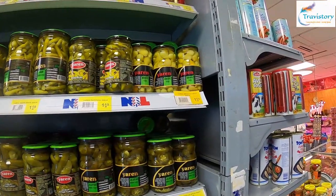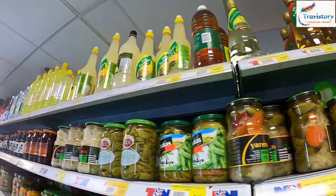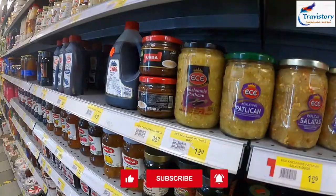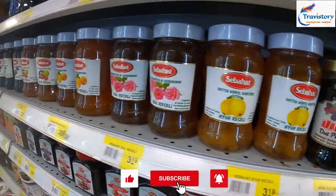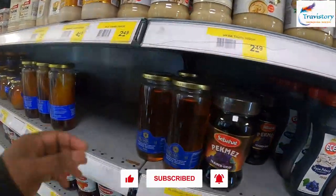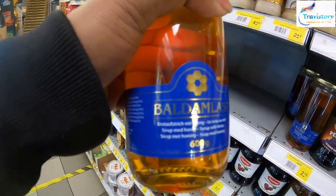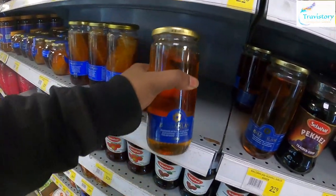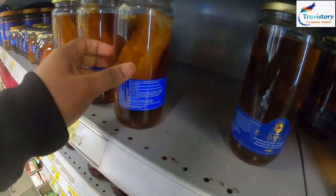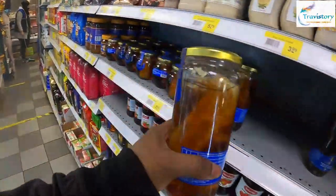And these are the other segments over here, you can see. You have the jams, the chilies, and the honey. So these are the honey. You can see here. So you have different varieties of honeys over here. I see here the beehive portion also present inside the honey.